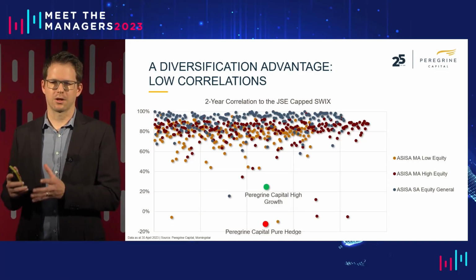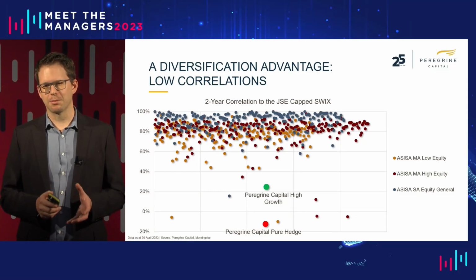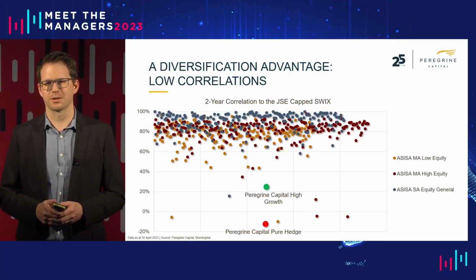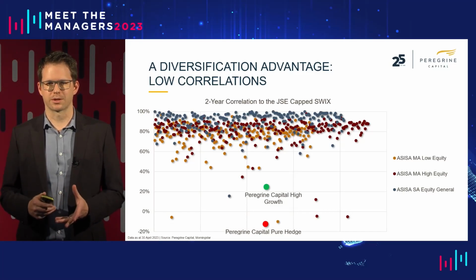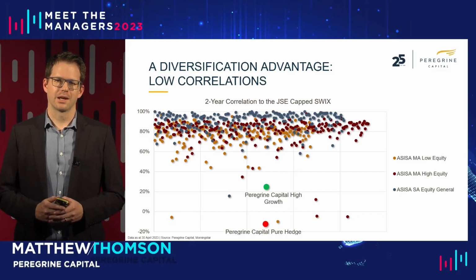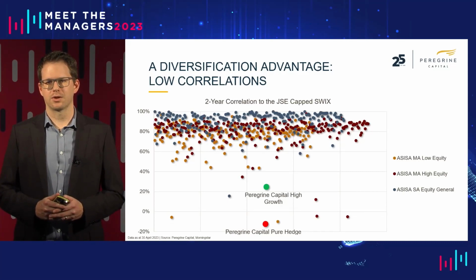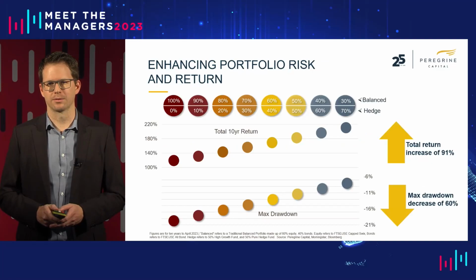And when you combine this correlation with the returns, you're not giving up any returns, but you are able to add these two portfolios to your investors' overall portfolios and add a significant amount of return potential with reduced risk. I think correlation is really one of those understated things, specifically in the South African market, where you can see a number of other managers being over 80 or 90% correlated to each other. So it really doesn't matter which portfolio manager you choose. In the same kind of environment, you'd expect a very similar return and risk profile.